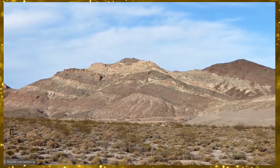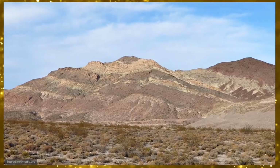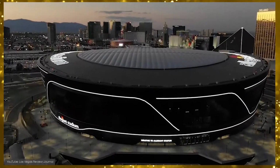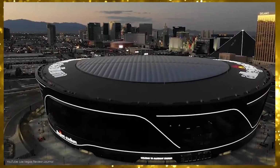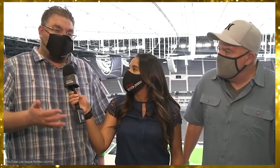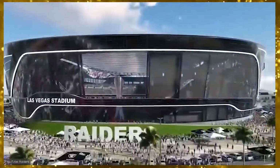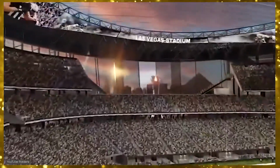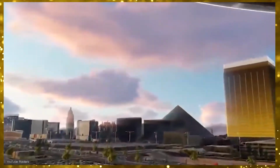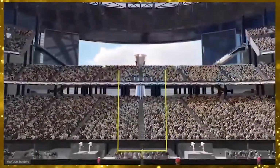Being located in the deserts of Nevada, it can get very hot sometimes, and for this reason, the Allegiant Stadium features a domed roof and reflective black glass skin to reduce the temperature on the inside of the arena and also to allow natural light in. Furthermore, the north end zone was modified to include a huge retractable wall that can open up to give a good view of Las Vegas or to regulate internal temperatures.